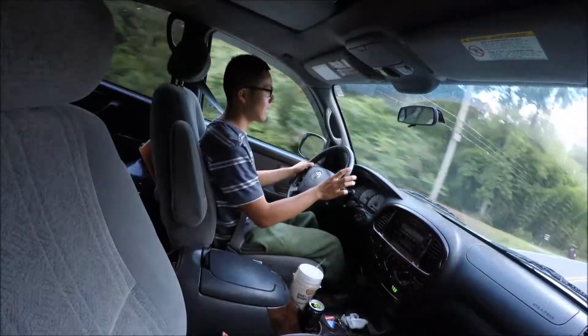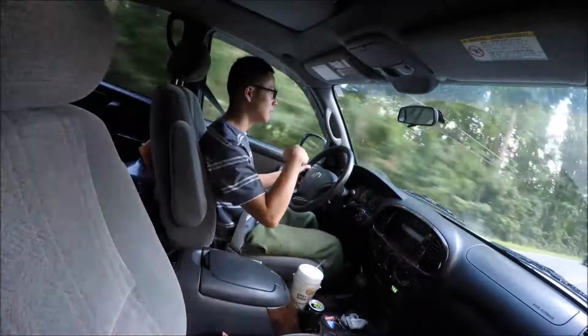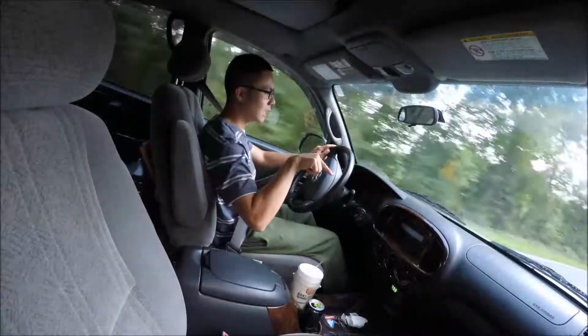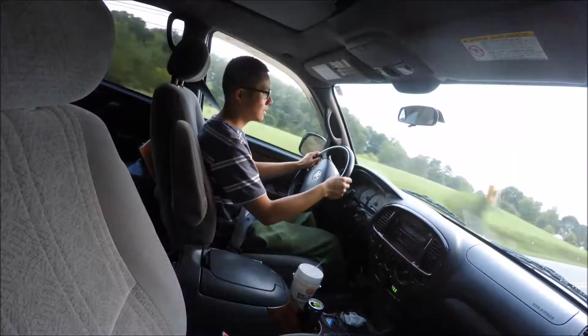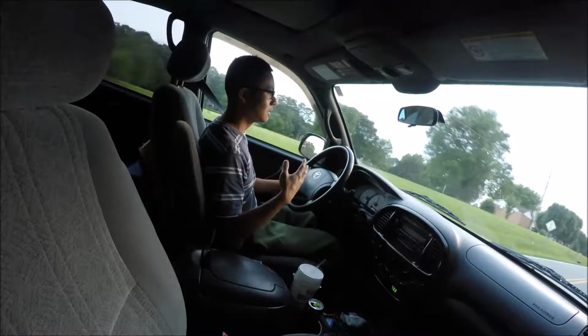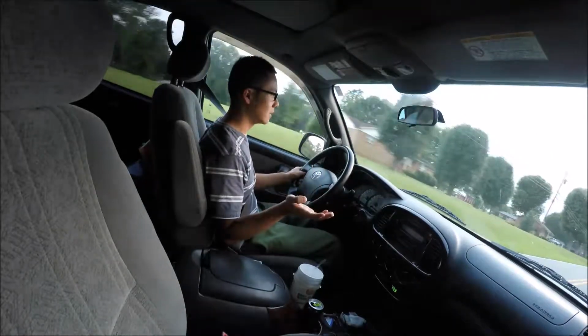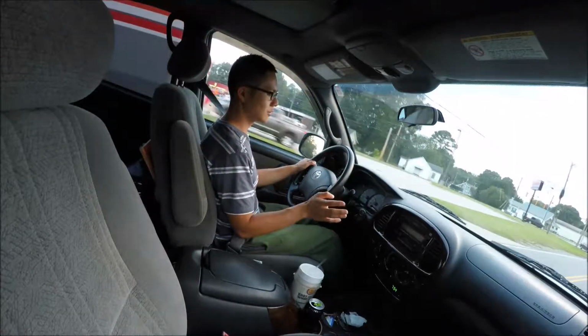The only thing that I might complain about if I was to own this truck is that it did not come with a backup camera. Now, of course, in this day and age, that is a simple fix, or should I say, upgrade. AC is still cold. Everything in here still works.